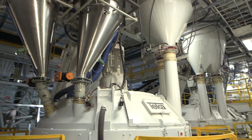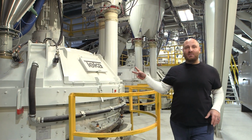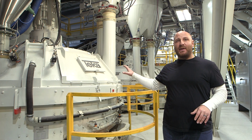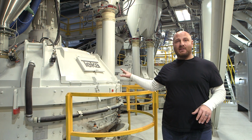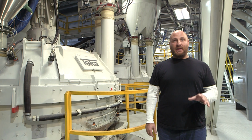We are now standing on the mixer mezzanine area of the plant, where you have your 4 mixers. You have your 2 base mixers directly to my right and your 2 Armortech mixers over my right shoulder. The 2 base mixers have the capability to mix up to 10,000 pounds of concrete each every 3 minutes. The 2 Armortech mixers have the capability to mix up to 2,000 pounds of concrete each every 3 minutes.